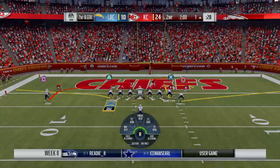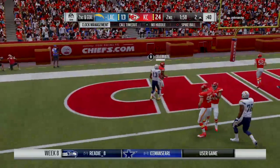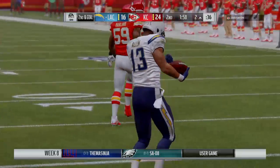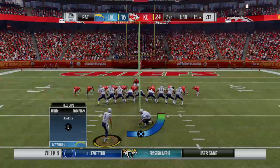Load it. Load it. Hey, left. Here's Rivers. And he's in for a Charger touchdown. Keenan Allen, his 5th touchdown now on the year. And the Chargers have made this a 1-score game.